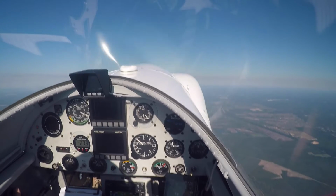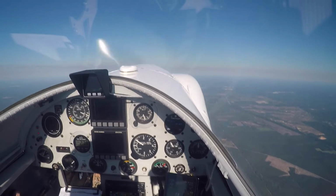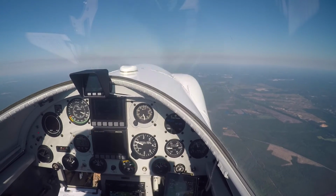And approaching 5,500 feet. Let's set up for our next condition again, 85. This speed is good. November 862 Delta Charlie, I'm going to approach you. Let's go for it.